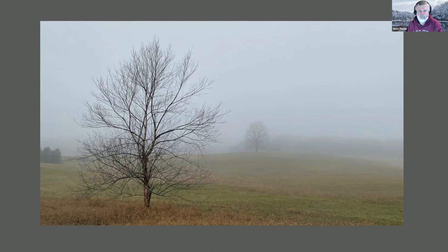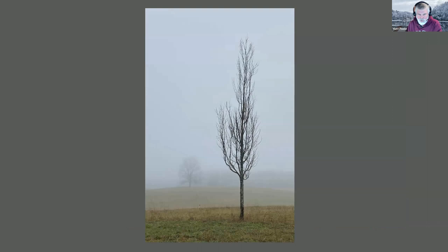Obviously this is not a winter tip. This is something you can do any time of the year, wherever you are, but two very different pictures. And in fact, the second one here, where that very tall, narrow, skinny tree works much better because of its shape in a vertical orientation. This is a gimmick, but it's a powerful gimmick.